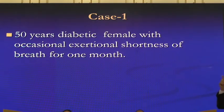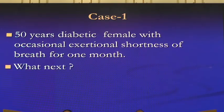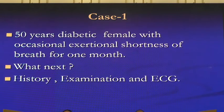Workup means those three basic things: history, examination, and ECG. With any symptoms consistent with heart failure and a potential risk, you should be doing these three things. They will guide you somewhere. So what next? We know that we have to do history, examination, and ECG.